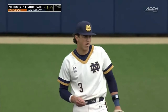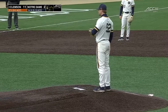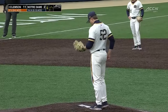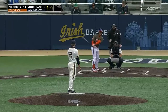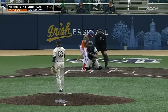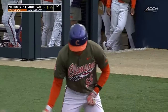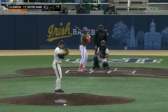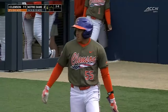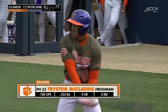Jacobson has a bit of accolades from his time at Harvard. Was second team all Ivy last year. Another pinch hitter here for the Tigers. They'll bring in Tristan McClatty, the freshman, to pinch hit. Looks at a pitch in the dirt. McClatty making his 11th appearance in a game, and looking to try and take advantage of the opportunity.